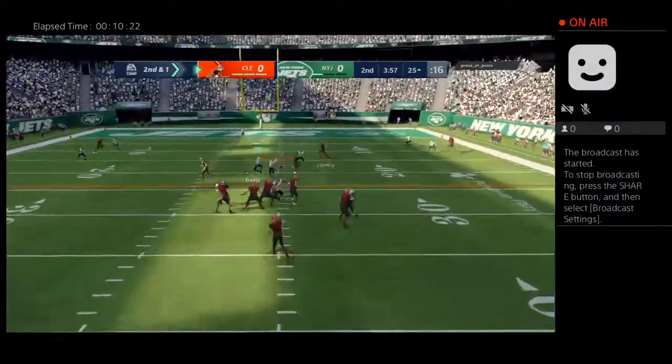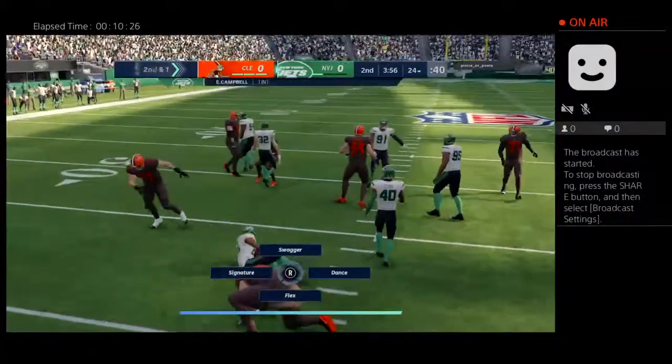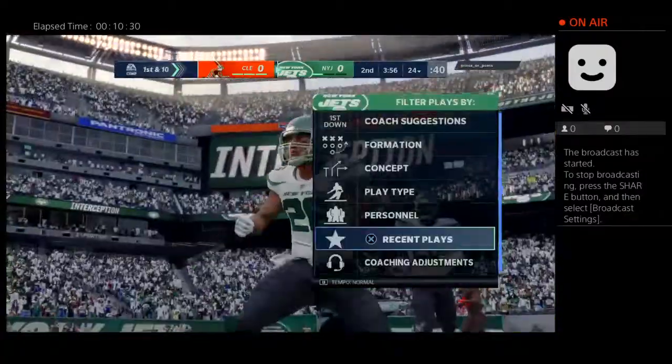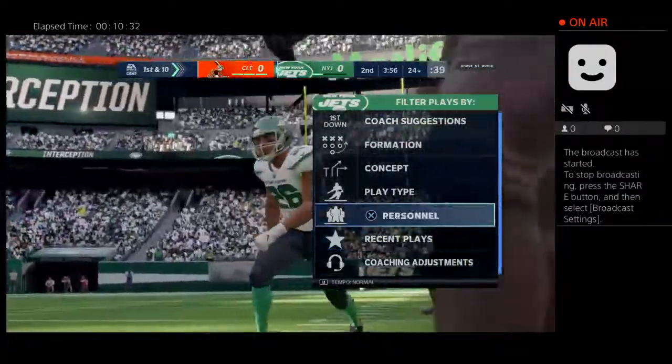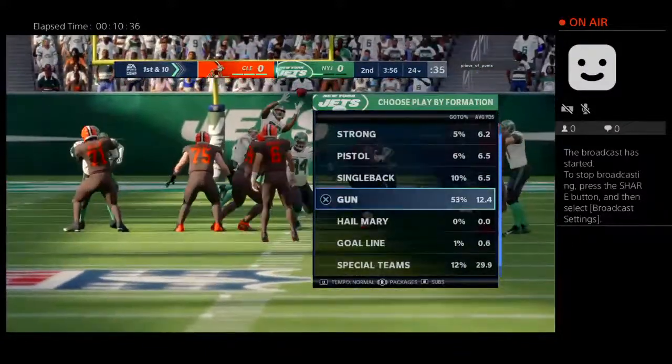From the shotgun, it's Mayfield. Into heavy traffic, and it's intercepted. Picked off at the 23. And they have the football and will take over at the 24-yard line, at their own 24-yard line.